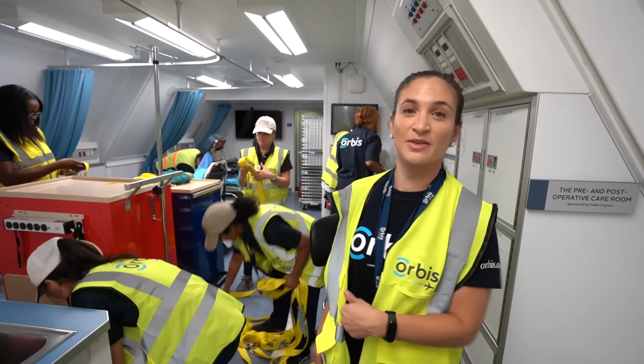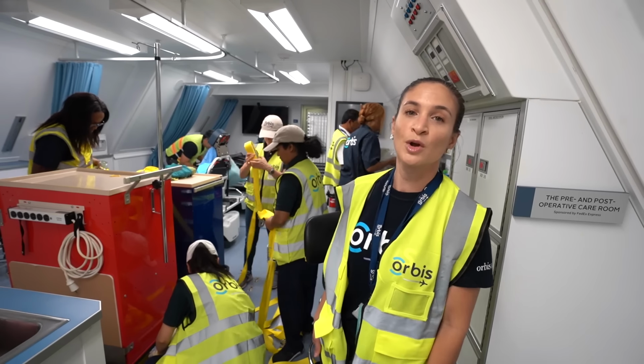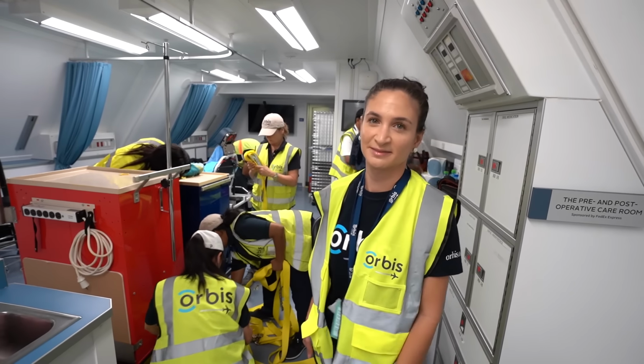So Sam, what you're seeing right now is the team setting up our pre- and post-operative care room where we have space for 3 patient beds.